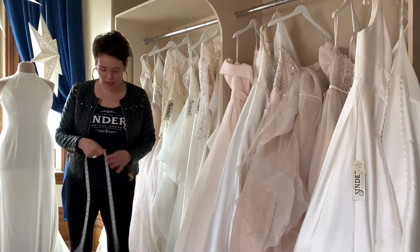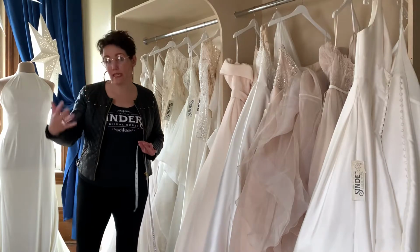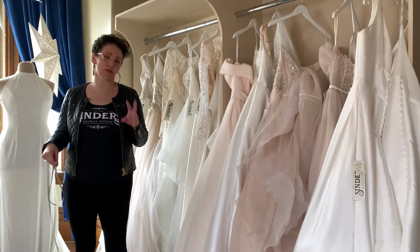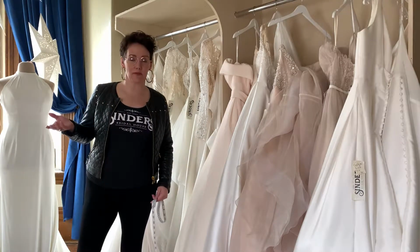First of all, today we're going to do some helpful hints about measuring, because not only is this helpful for your wedding gown, it's also helpful just for daily clothes if you're ordering online to know where your bust, your waist, your hip is. Those are the three general measurements that they will ask for. So today I'm going to show you how to measure yourself.